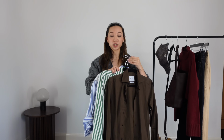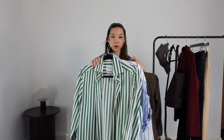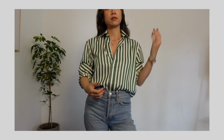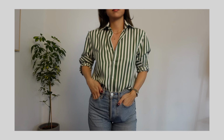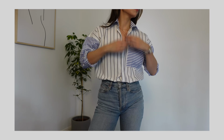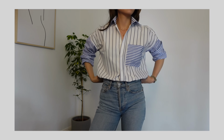Anyway, with With Nothing Underneath, I have 3 shirts. I bought these 2 first. So this is the boyfriend fit. I got the green and the white in the Tencel. And then this is the weekend fit, which is slightly more boxy.